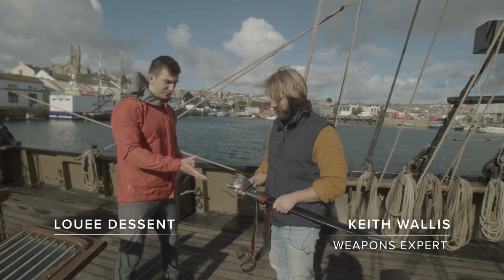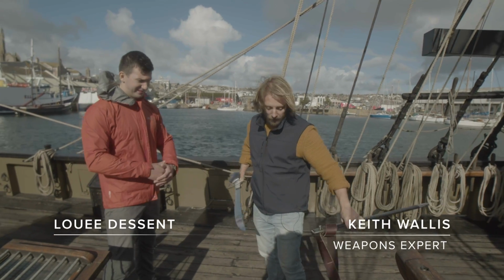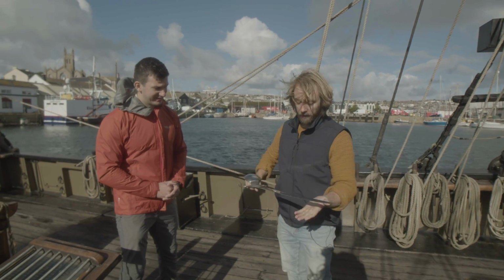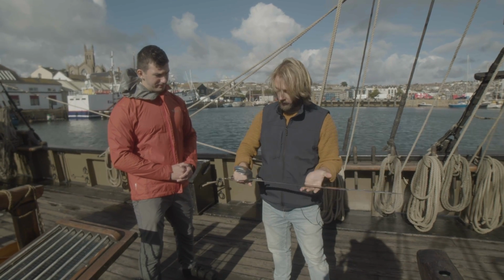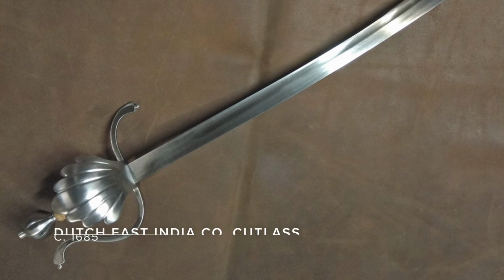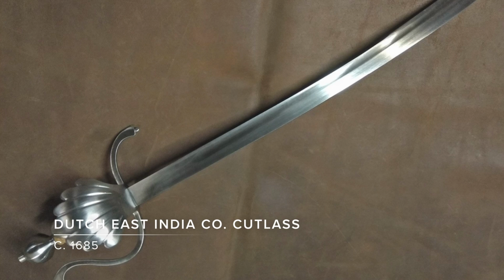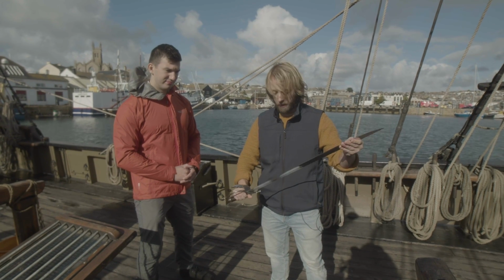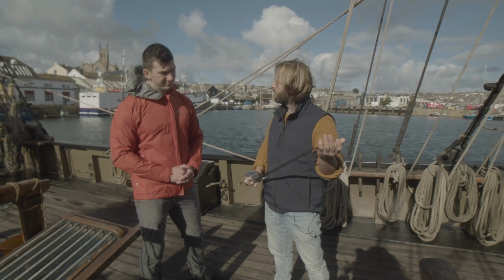What period is this one? This looks like a pirate cutlass. Absolutely, yeah. When you say cutlass, this is the kind of thing that most people tend to think of. We've got this curved blade. This is a Dutch East India sword, from the golden age of piracy through the 18th century, and it's got this shell guard, and you can see there's a real curvature to the blade. Obviously very good for cutting, but also good for stabbing as well.